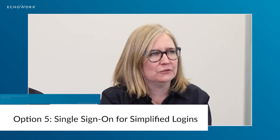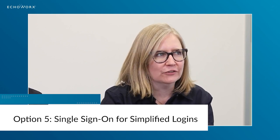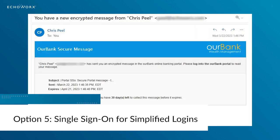Another term we use quite often to describe that would be a single sign-on integration, where the recipient doesn't need a link into the portal. They don't need a notification that says click here to pick up your message. Instead, their notification is going to tell them go back to our bank, or the customer's site that they already know the address of. They already know how to log into it. They have it bookmarked. So removing those links is desirable. A lot of times we've got customers asking, how do we do secure email without links?